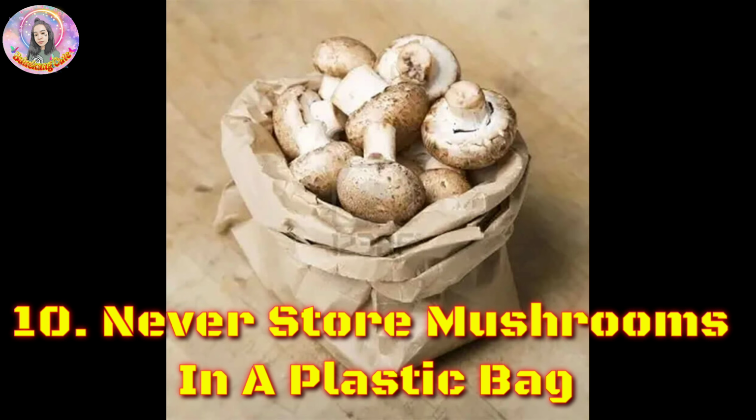Despite their versatility, they can go bad easily. To keep your mushrooms fresh, store them in a paper bag in the fridge or in any cool, dry place. If you keep them in plastic, it will trap their moisture and cause mildew to grow. No one wants bacteria growing on the fungi.